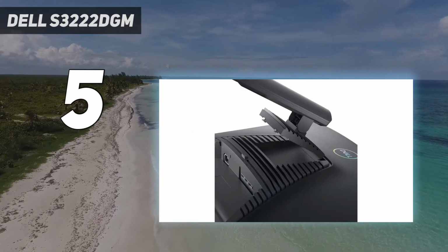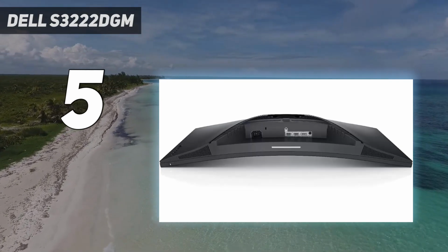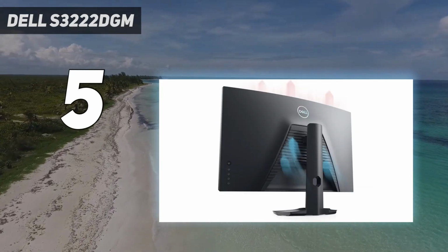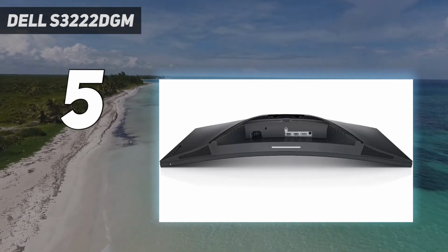On the connectivity front, the S3222DGM features two HDMI 2.0 connectors and one DisplayPort 1.2 port. For anyone looking for an excellent gaming monitor that won't break the bank, it's hard to argue against the Dell S3222DGM. Coming at number 4.